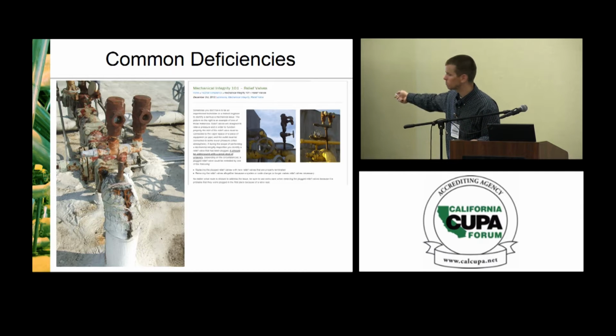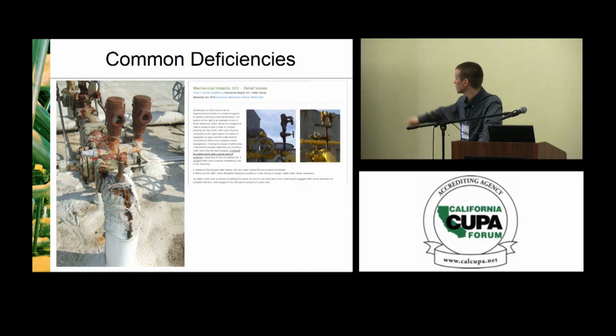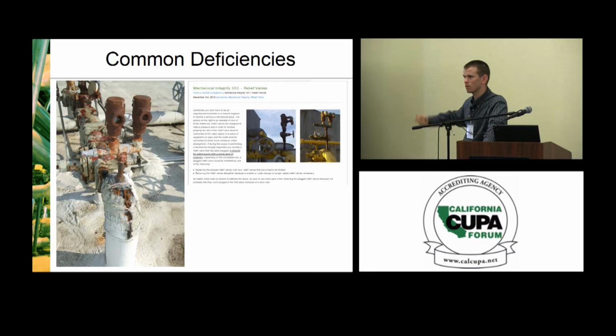They plugged these, probably, I'm just guessing, I don't know why they plugged them, but probably because they lifted and then didn't fully reseat and it was seeping ammonia out. And it was bugging them. They wanted it to stop, and one way to stop it was to put a plug in it. Okay, that would be something to look at as a real significant violation that should be corrected ASAP.